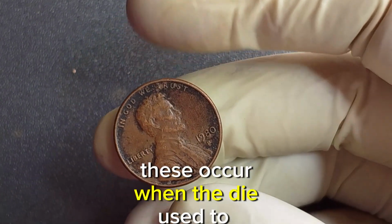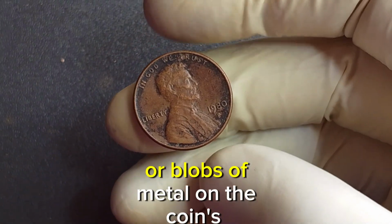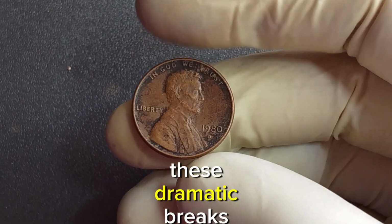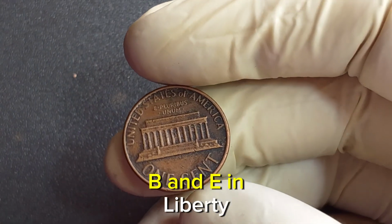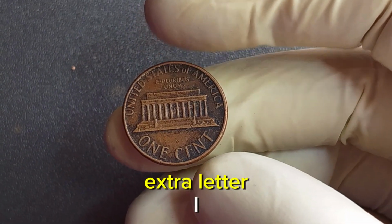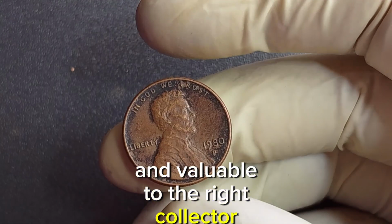These occur when the die used to strike coins develops small cracks, leaving raised lines or blobs of metal on the coin's surface. Collectors often nickname these dramatic breaks, such as BIE errors, where a small die break appears between the letters B and E in Liberty, making it look like there's an extra letter, I. These little quirks can make a coin unique and valuable to the right collector.